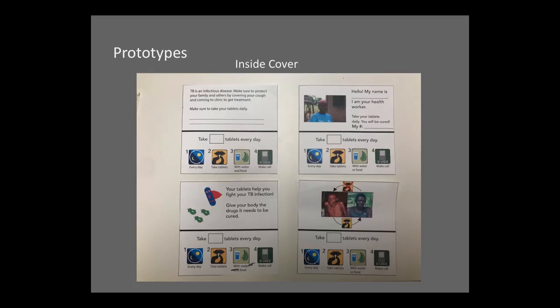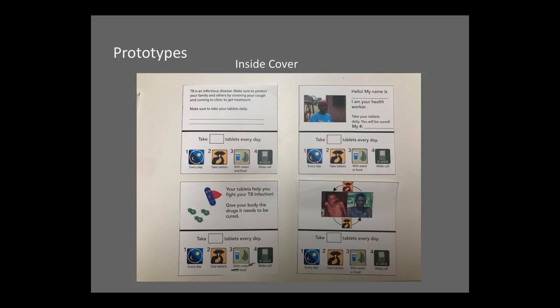And then there were two lines, and this is in the left upper corner, so that the TB local person could customize it. Joe, you're going to be great. You can do this. If you need me, call me. So they can make it feel personal to honor the fact that people really respect and wanted accolades and wanted connection with their local health workers.